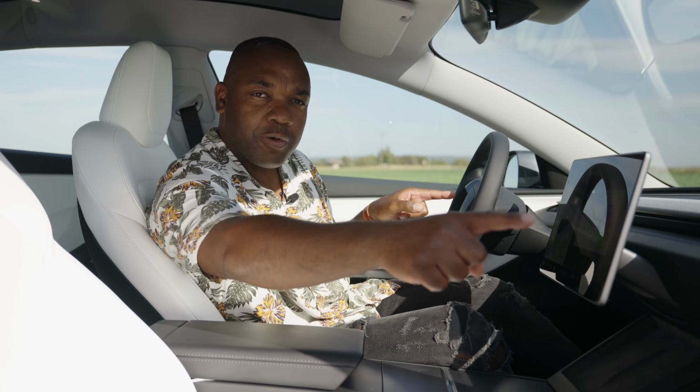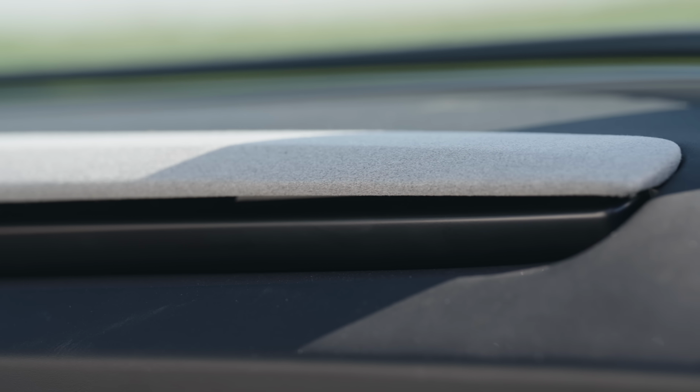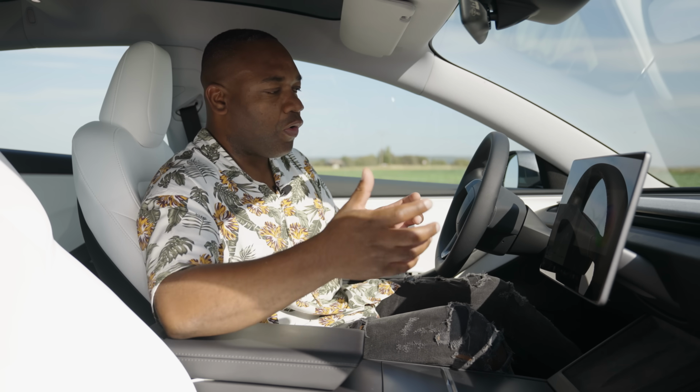Also, these vents are a little bit different to before as well. You can now choose to close off each side independently, which gives you a bit more flexibility with cooling one side of the car or the other.